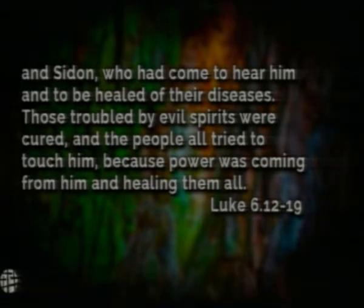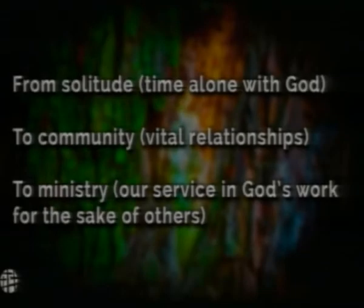Now, you could call this Christ's sacred rhythm. It's the way he lived. Jesus first, in this passage, you might have noticed, he spent time with God. Second thing he does is he gathers a community around himself. The third thing he does is ministry. So this is the order. From solitude, time alone with God, to community, the vital relationships to sustain us in life, to ministry, serving others for the sake of God. So that's the pattern that Jesus lived.